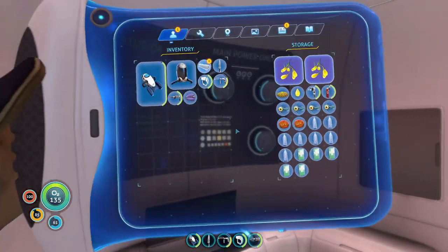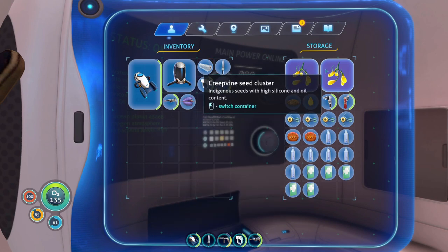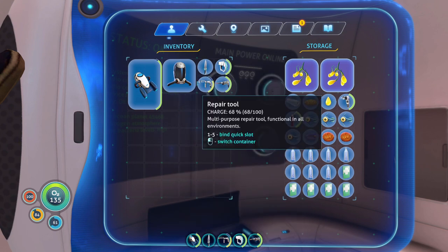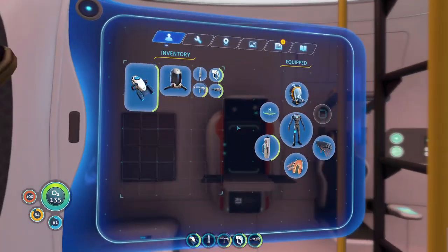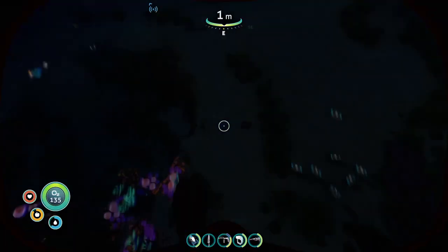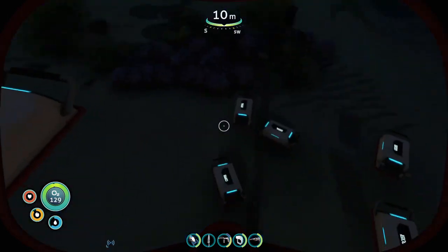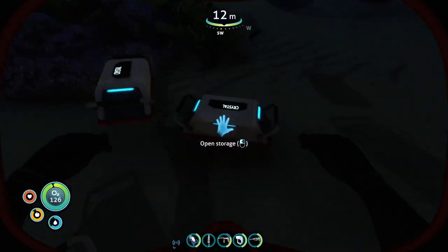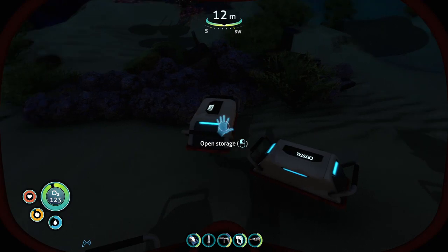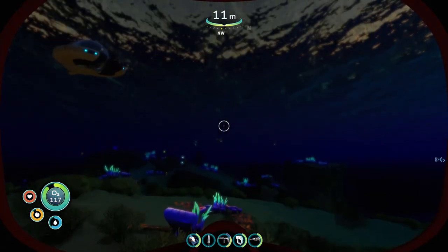Okay, let me back in here. Yuck. What am I going to do here? So this fiber mesh has to stay. I'm going to leave the bladder fish here. We're going to have to wear the radiation helmet, at least for the time being. So do I have a spot where I can just squirt our other guy here? Copper, no. No, crystal, crystal, yes, there we are, crystal, there should be enough room in the crystal bin, like so. Okay, so we don't forget where that is.